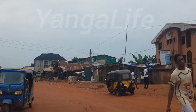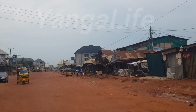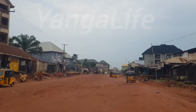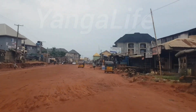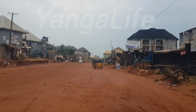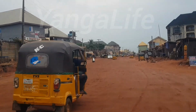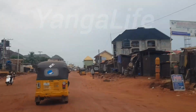Then some few things I will tell you about this when we get down to market area. That's Nodu Market. When this place is done, movement is going to change. It's not going to be like before. So there are some few things that are going to change. The movement on a dualized road is not going to be like the movement on a single carriage road.